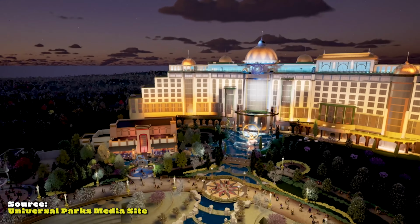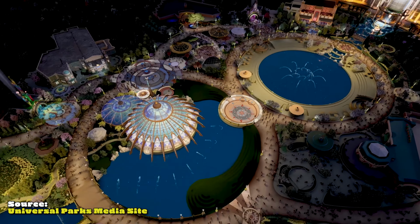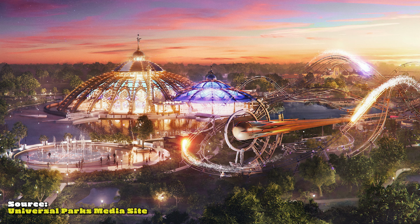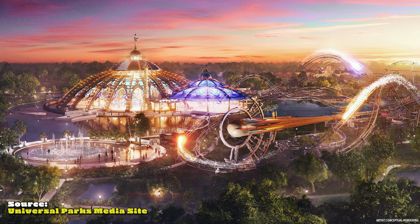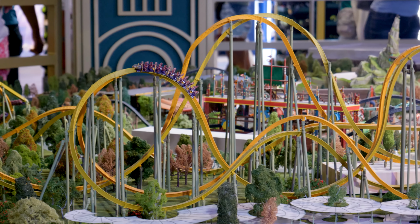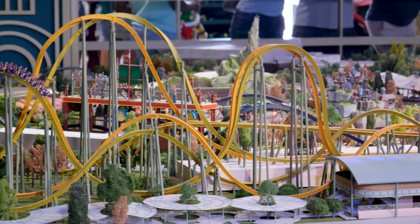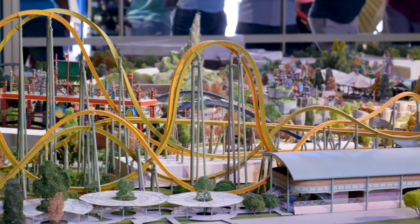Now, Celestial Park will act as the main hub to all of Epic Universe's lands, but the land itself features several neat attractions and dining options as well. The 2 attractions within this land are called Stardust Racers and the Celestial Spin Carousel. Now, Stardust Racers is a dual-track roller coaster. If you had ever been on Dueling Dragons before at Islands of Adventure when that was open, it's going to be exactly like that.